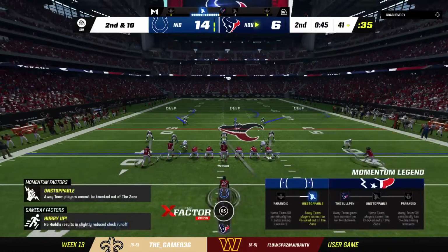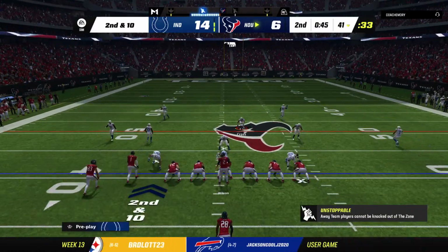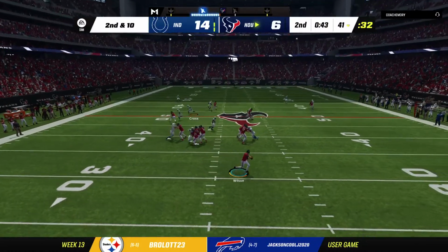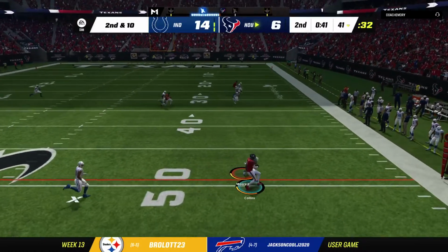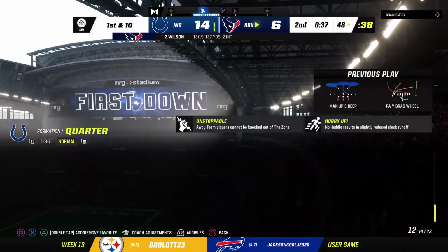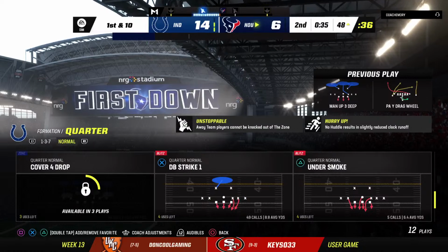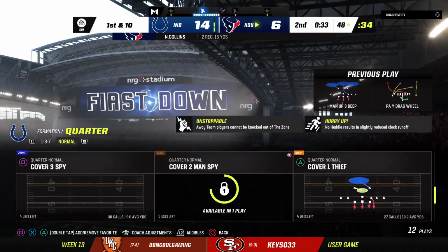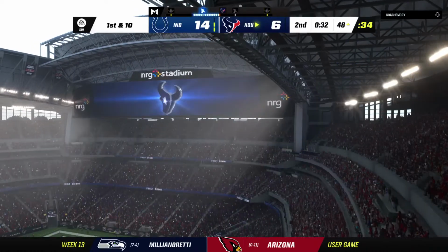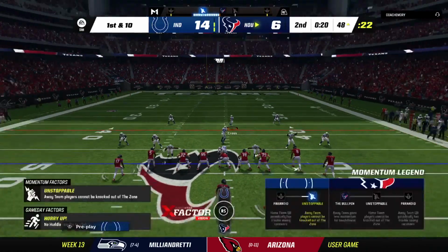Here now is 2nd and 10, again from the 41. Play action. Now Wilson. He'll complete this one to Collins. And they're able to work this across midfield to the 48. Boy, the evolution of the game and how these guys in plays like that can get out of the pocket, keep plays alive, it just makes things so much harder for defenses.